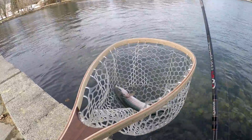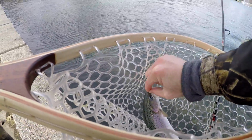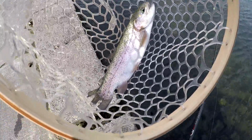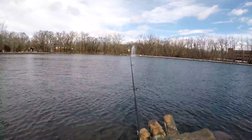That's a little better one. A little bigger than the last two. Right in the top of the lip. He wasn't getting off. I think that's number 4, I believe. His fins are all tore up. There he goes. Starting to dial him in now, boys.